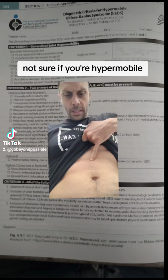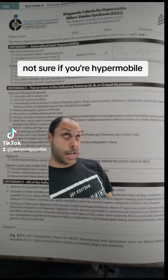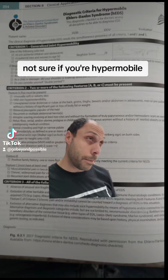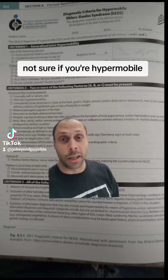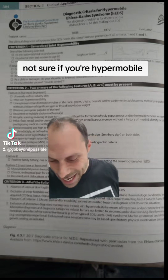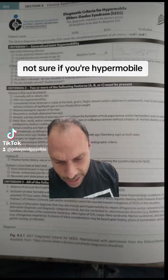Recurrent or multiple abdominal hernias. Okay, don't know if you can see that scar there. I had a hernia operation in 2007 or 8, maybe 9, and it's back. It didn't really work in the first place. So yes, tick.